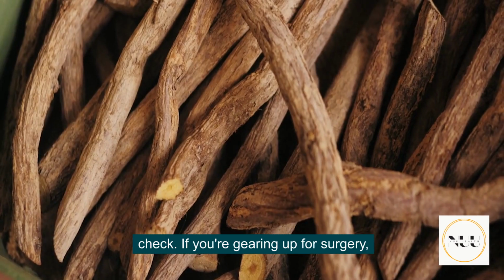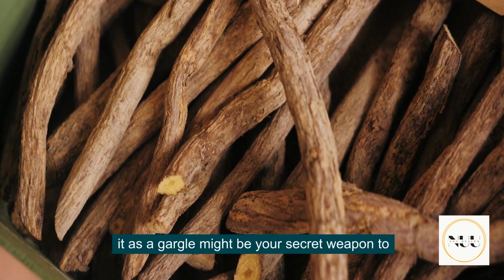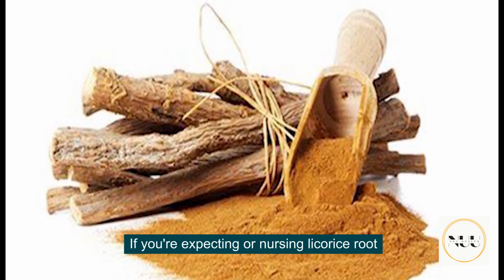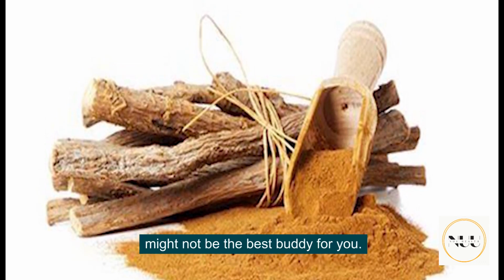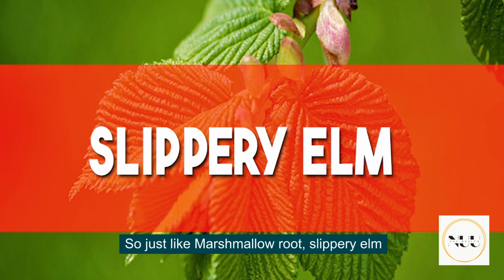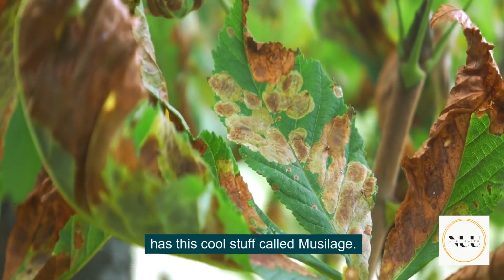If you're gearing up for surgery, popping some licorice root lozenges or using it as a gargle might be your secret weapon to dodge a post-surgery sore throat. If you're expecting or nursing, licorice root might not be the best buddy for you, so you have to be safe first.